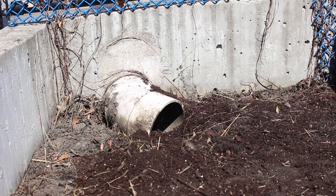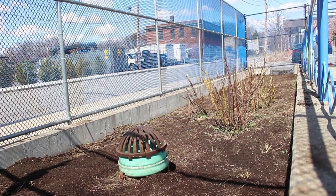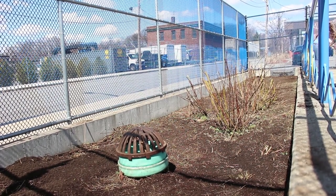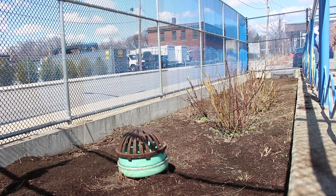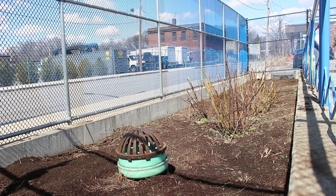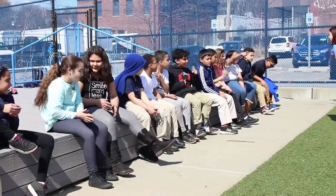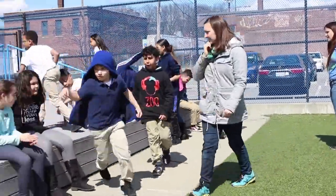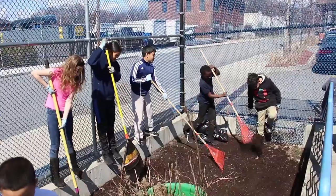The bioswale then will soak up all the dirty water and use it to grow other plants instead of going into our natural resources. This bioswale belongs to Paul Cuffee, an elementary school in Providence. They are learning about green infrastructure and stormwater pollution. Today, they will be maintaining their bioswale by digging out all the weeds and putting in new soil for all their plants to grow.